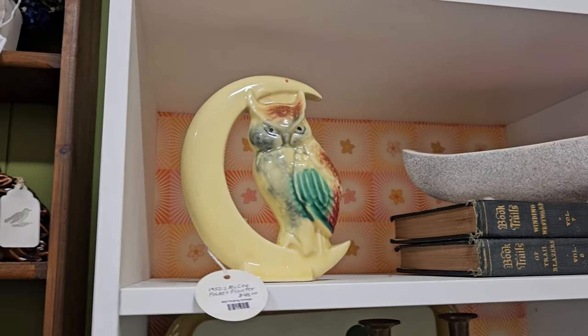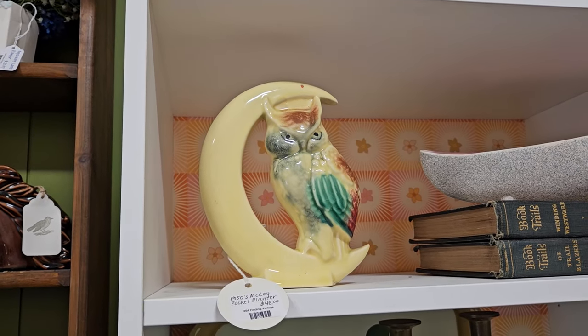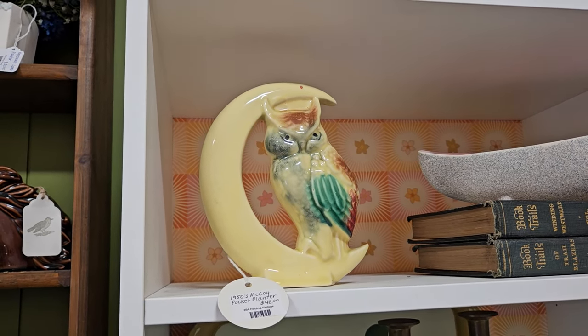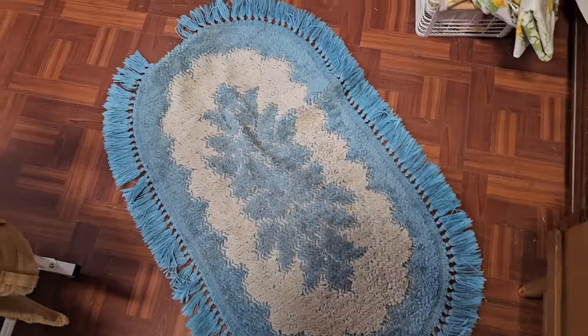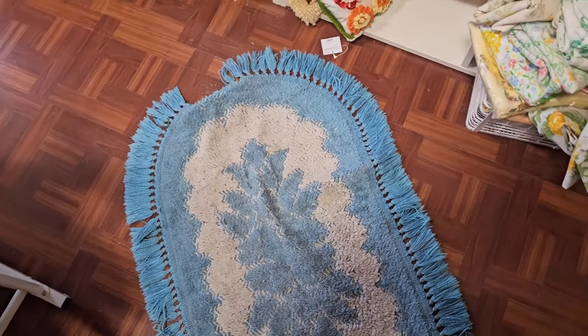I like this one, 48. Yeah. That's cool. This is a throw rug for sure. I got hung up on it and it almost threw me for a loop.